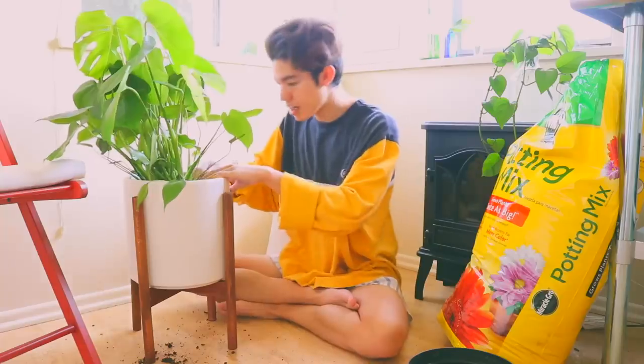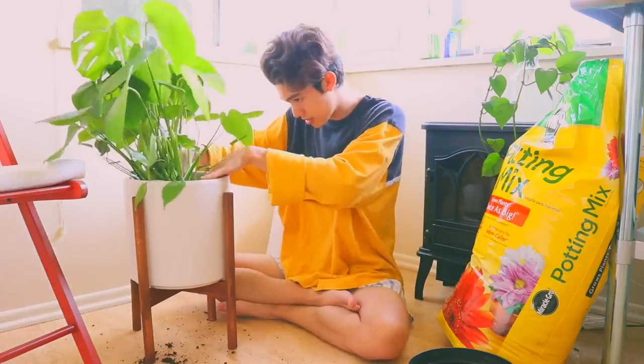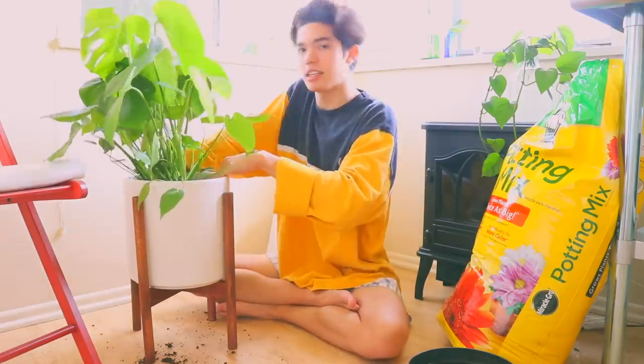I was so scared. Okay, now I'm gonna just loosen the dirt around him. He's kind of suffocating. Is he kind of lopsided?